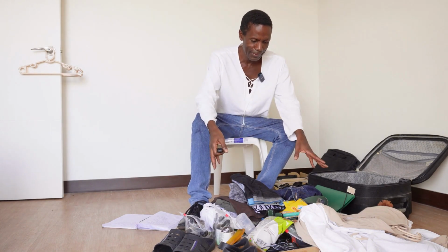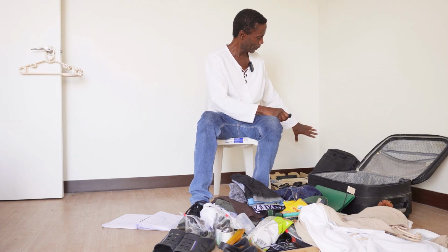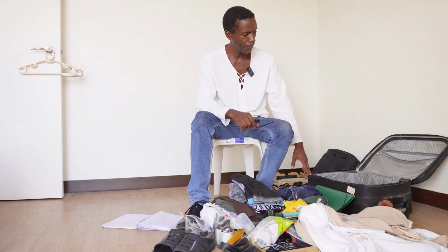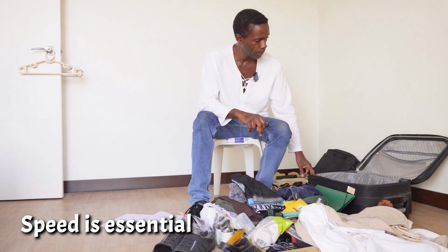And all of this is in here. And then I have a personal shoulder bag with my laptop and camera. First of all, I don't want to check anything, so I want to be able to move quickly, so I want to travel with carry-on only.